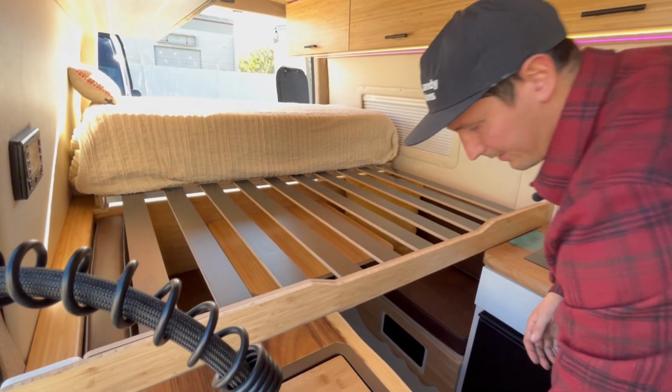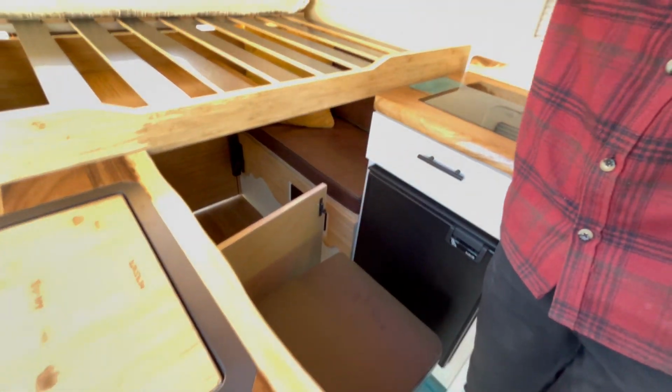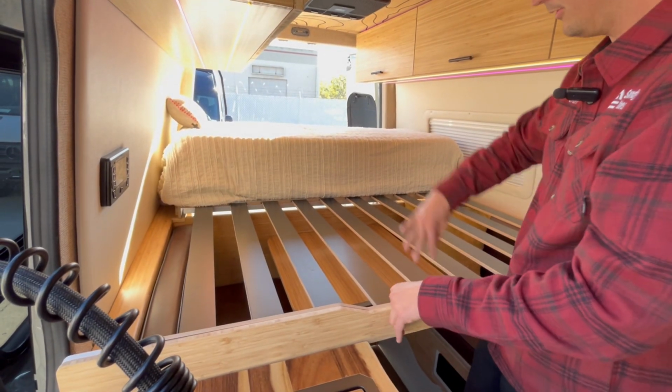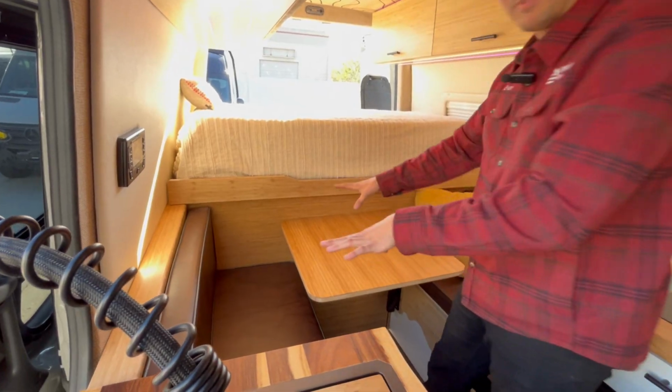You're able to pull out the toilet and utilize that as a step, because this is a big step to get in, so climbing on that makes it really easy to access this bed here. So for that dinette, all you do is flip your bed over, slide this back in, and you're back to having that dinette space.